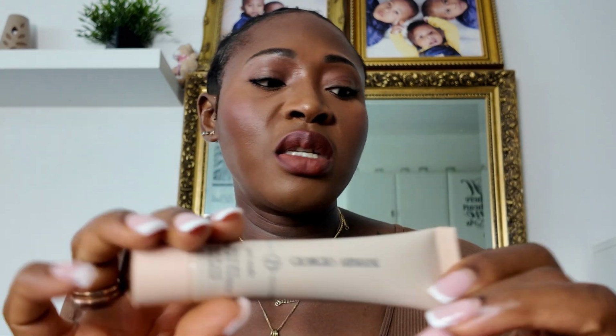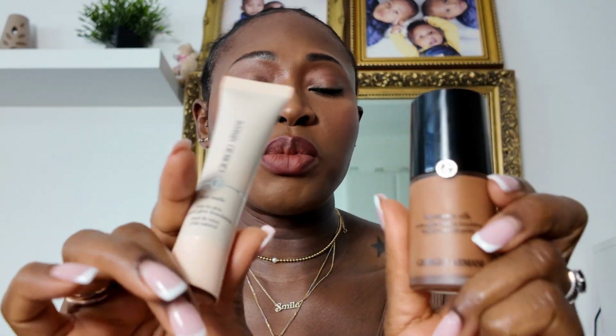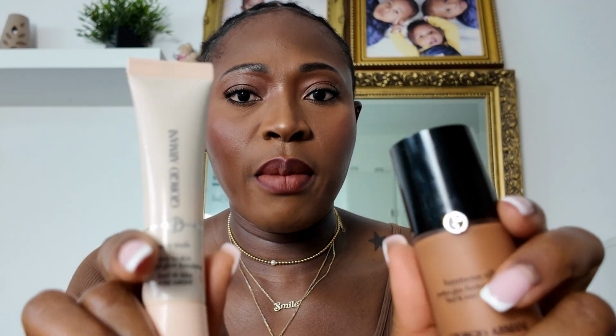And the next one I have here is the Giorgio Armani Neo Nude True to Skin Natural Glow Foundation. This foundation is the same as the Luminous Silk foundation. They are both from Giorgio Armani. They are the same, but just that this one gives you a little bit of glow, but this one is on the satin finish side.